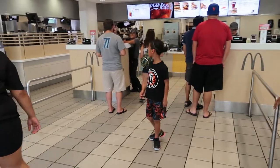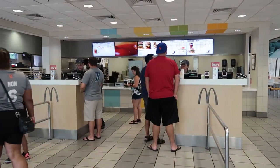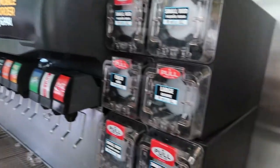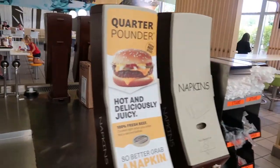They have ordering kiosks, which is different. It mimics how it is at the quick services. It's pretty big. I'll have extra fries in my Happy Meal. Alright, it's just the standard stuff here.